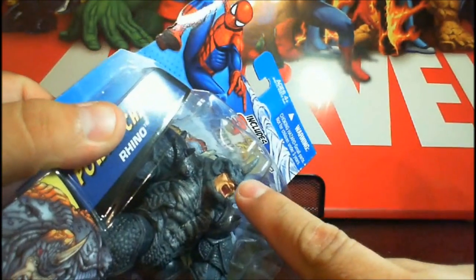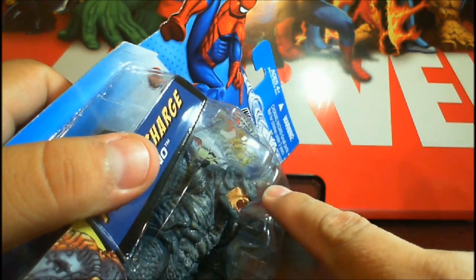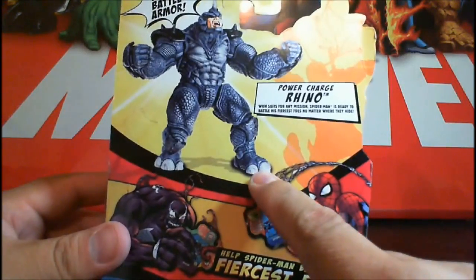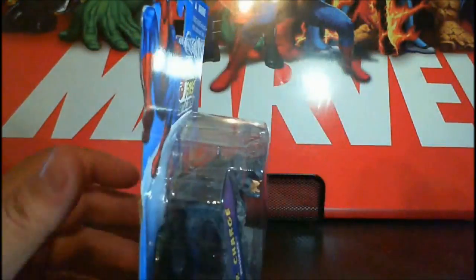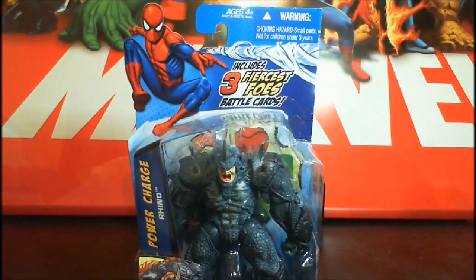Having an actual rhino's head. Got the eyes right there, if you can see it, the horn, and it's fitted around his head. It's almost like Kraven made this outfit for him. It's got the rhino toes. That's cool. So this is also part of the Fiercest Foes collection, and he was kind of a rarity. Depending on what part of the country you live in, you probably saw a bunch of them, or you didn't see any of them at all.